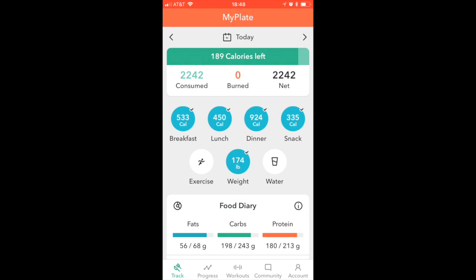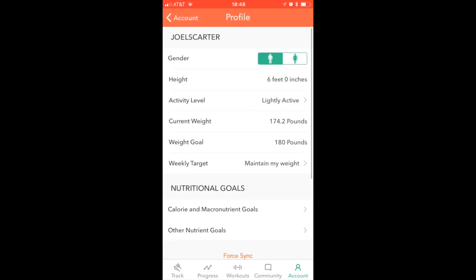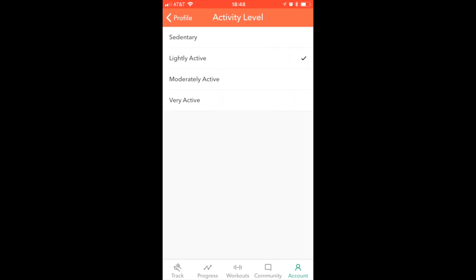I'm not going to be able to do that, but I'll go to my account and show you a few things. We'll start at the top, the edit profile. In here are the questions they're going to ask you, like what's your gender, what's your height, what's your activity level. When you pick activity level, really be honest with yourself about it, and you can look them up online, like what does light activity really mean, what is moderate, what is very active. I'd say very active is a highly active job with at least an hour of vigorous exercising a day.